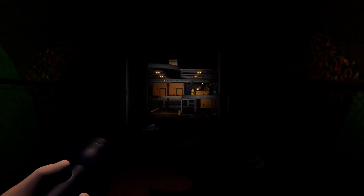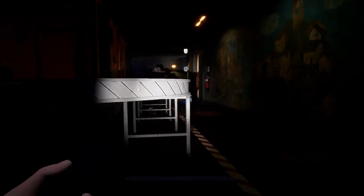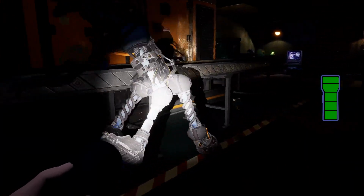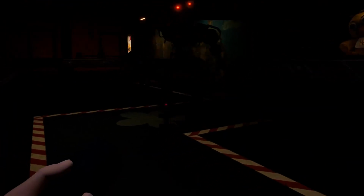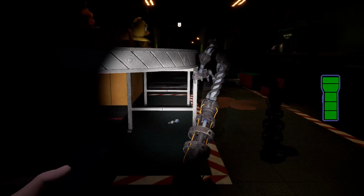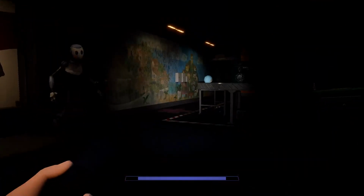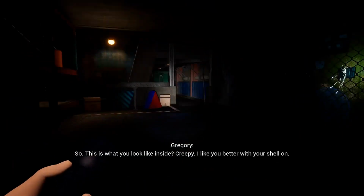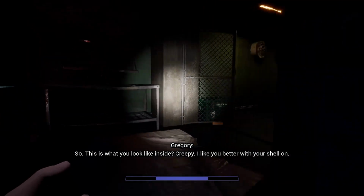Just moved. This is what you look like inside? Creepy. I like you better with your shell on.